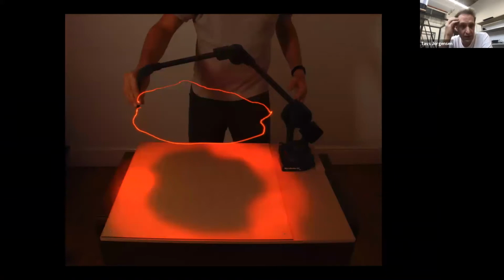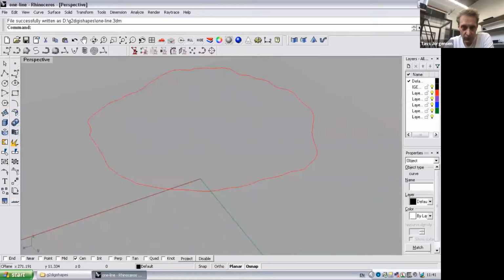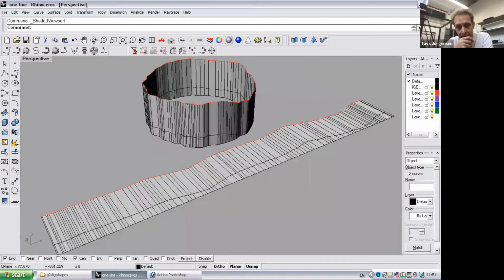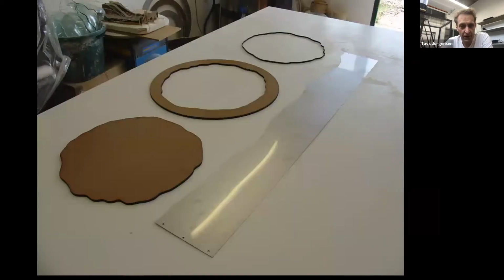Other experiments in the same vein, where I used a Microscribe, which I don't think is around anymore, but essentially a digitizer, which you could use as a 3D drawing device. You can track movements in space at a single point, and from that line, you record the lines directly into Rhino, and you can then create a surface from that line. You can unroll that surface, so you get a flat surface. And the whole idea with this is you can laser cut all of that.